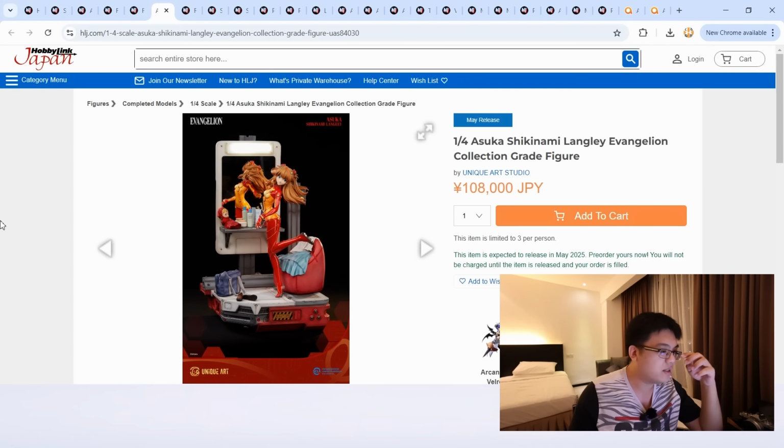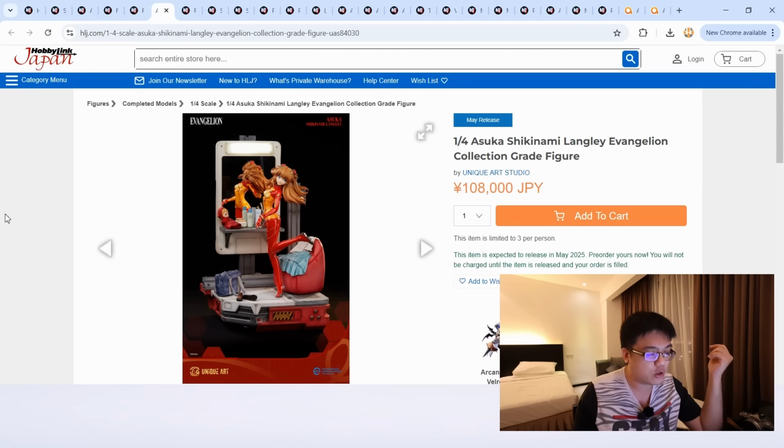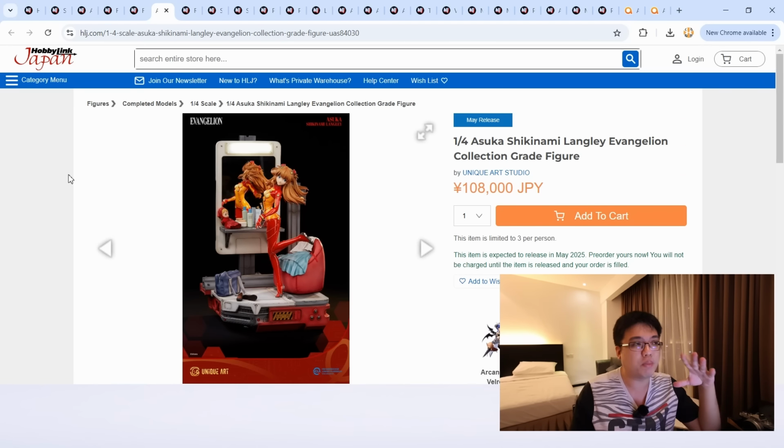Moving on to the next one. This is a quick one. I have covered this pair of figures before over at OzGK like a month ago. This went on pre-order long ago, but now HLJ is taking a pre-order for this Asuka figure at 1/4 scale by Unique Art Studio, 108,000 yen. Well, because it is a licensed product, the Japanese figure stores feel safe enough to take pre-orders for it. They don't want to get into issues involving litigation, which is why many Japanese websites, the big ones, Ami included, don't deal with unlicensed stuff.